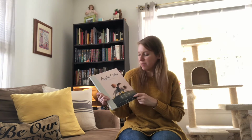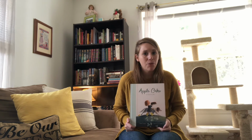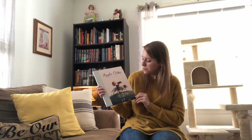Okay, for our last story, we're going to read Apple Cake. It's a gratitude story. I thought this book would be perfect because Thanksgiving is coming in a couple of weeks, and we always talk about things that we're thankful for. So this book is a little girl who wants to make an apple cake. And whenever you make an apple cake, you have all kinds of ingredients you've got to use. So we're going to find out ways she can be thankful for all the ingredients she gets to put in her apple cake. Okay? And it's written by Don Casey.